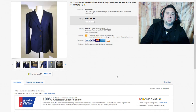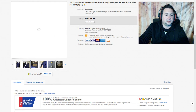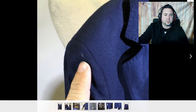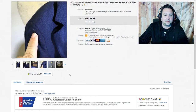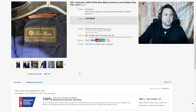Next up, we have this Loro Piana baby blue cashmere jacket. This was a blazer. Took a best offer for this today for 100 and I think it was 100 and some change. This was part of a huge donation of Loro Piana. This one had some weird kind of spots, and now I don't think it was an actual spot. It almost felt like the fabric was worn down a little bit, and so this actually sold. It was a pretty nice jacket, and that pretty nice blazer is a woman's.